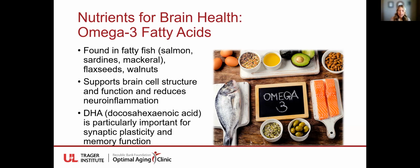These fats are found in our oily fish. You can mention salmon, sardines, but it's also found in plant-based sources like flaxseed and walnuts. Studies show us that omega-3s can reduce neural inflammation and are linked to better memory and cognitive performance.